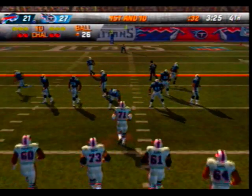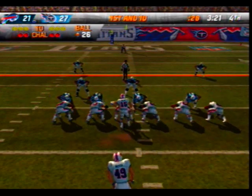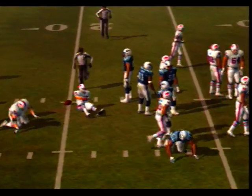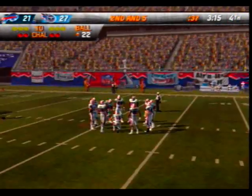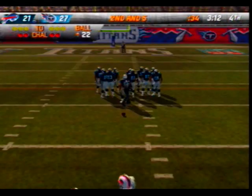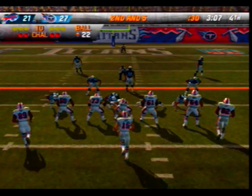First and 10. Ball on the 26-yard line. The Titans come out in a 4-3. Harris comes up to make the play at the 22. Martin with a nice burst through the middle that time. 5-yard pickup. Ball on the 22-yard line.